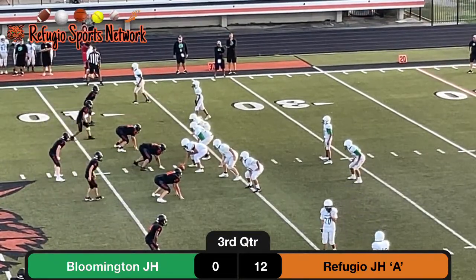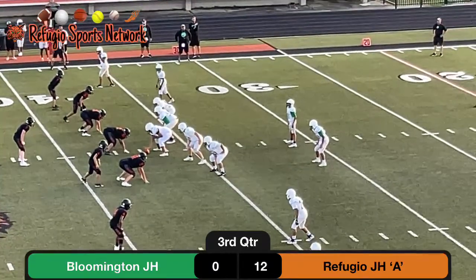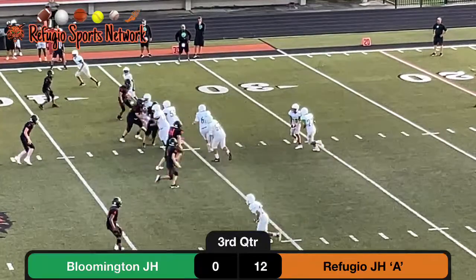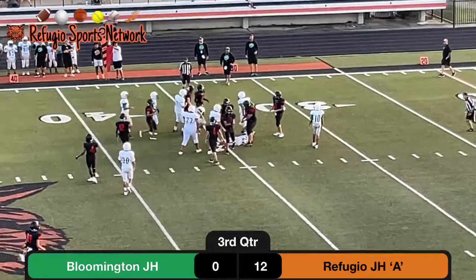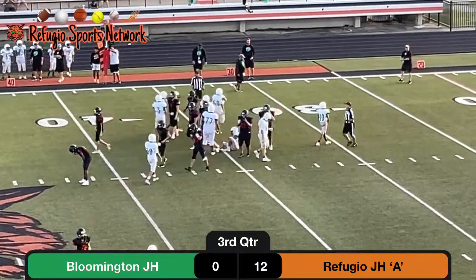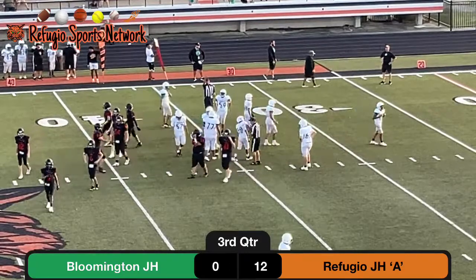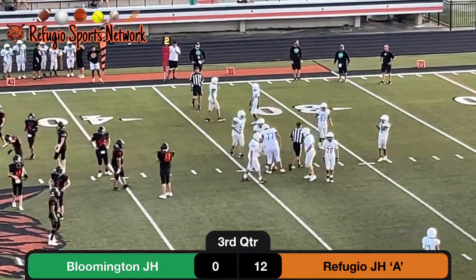Four receivers set, one back. Quarterback hands off, taken down behind the line. Going to lose a couple, 3 to be exact. Going to be second down and 13.